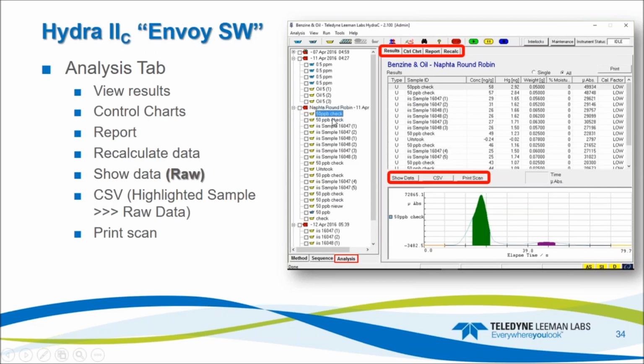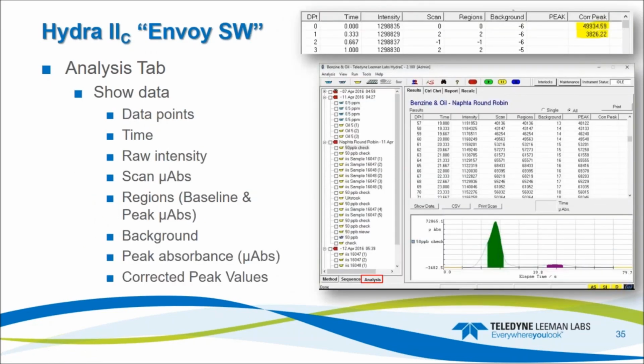So this is an example where I have a 50 ppb check standard here, and then it's showing the data for all the samples below it. Now if I click on show data, I'm going to look at that sample by itself. Each second or time, the raw intensity, the scan microabsorbance units, the regions for the baseline and peak microabsorbance units, the background, the peak absorbance units, and then the corrected peak values. So on the very top of this page, if we scroll up, we would see the corrected peaks, and this is what's printed on the report.